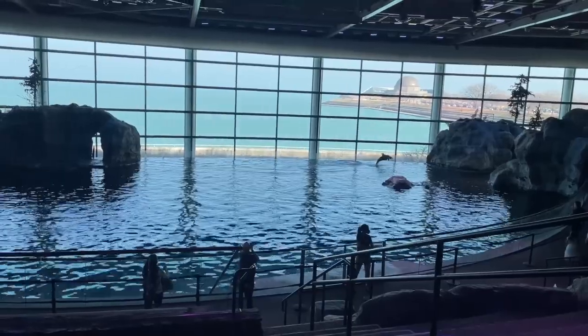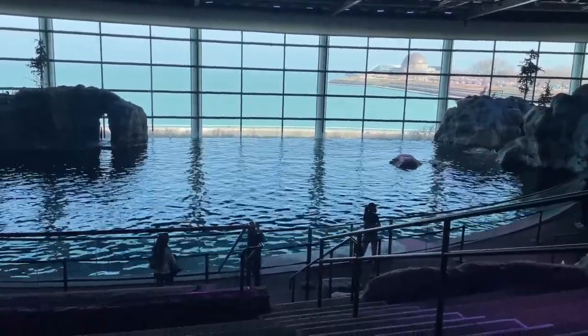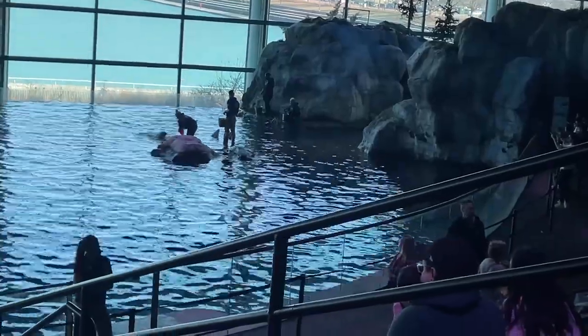And what's also cool is that you can just come in here and sit here, even when the dolphin show's not going on. So I stopped in here to feed Arwen. And right now they are feeding the dolphins while I feed Arwen.